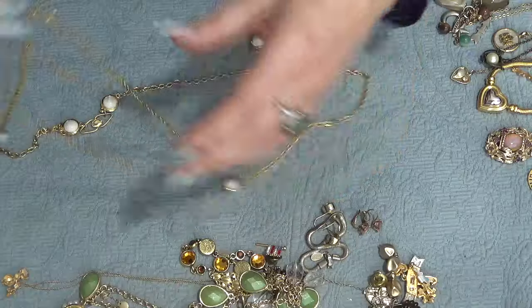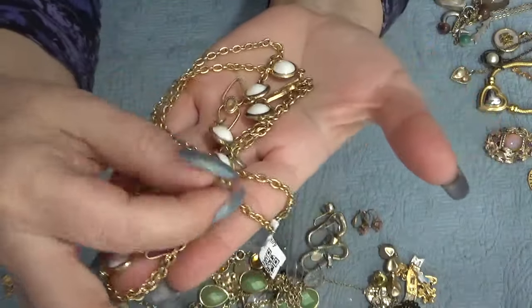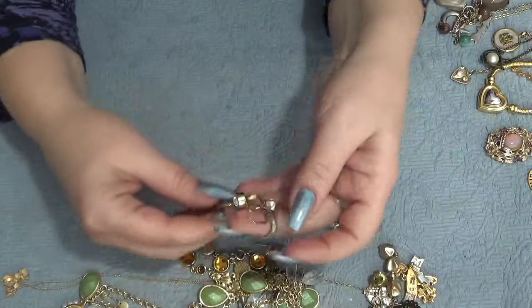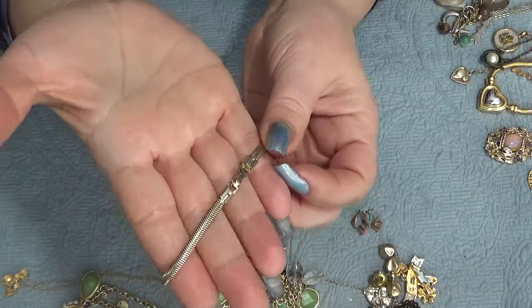This one is a necklace that was $7.99. It's some white enamel. This is pretty, in very good shape, pretty long also. Another bracelet. This one is Park Lane. Like this.